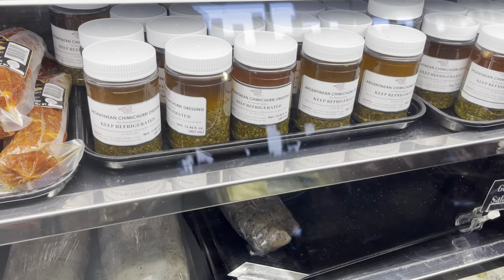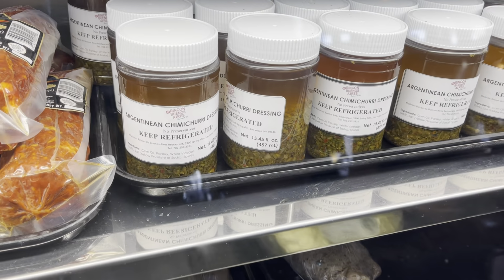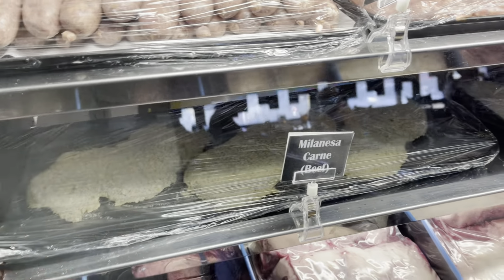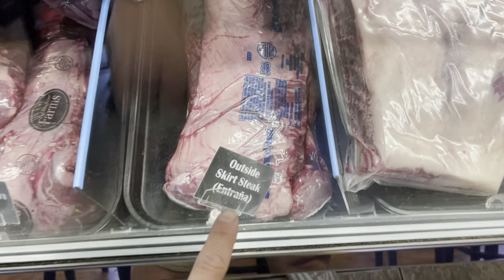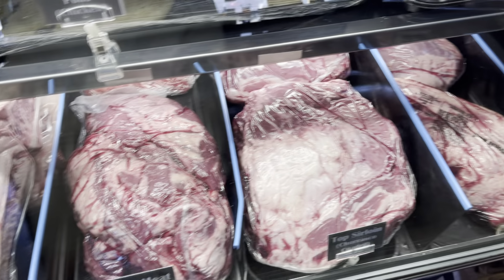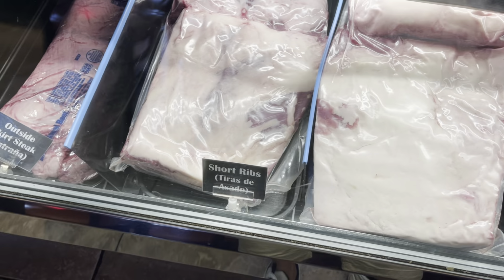So I'm gonna get that, and I'm gonna show you guys some of the stuff that they have over in the grocery section, because I love seeing stuff that's native to the culture. So you can come here and you can get chimichurri, you got prosciutto, all these sausages, milanesa, which is that breaded steak right there, the world famous empanada. Look at all these cuts. Oh man, short ribs, or as Sub Doc would say, oh, my.